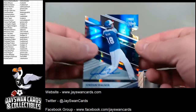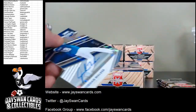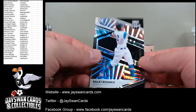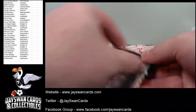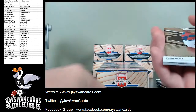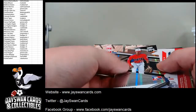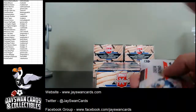Jordan Walker, St. Louis Cardinals to 22. Nice card there, 12 of 22. And Minnesota, Kalai Rosario to 120. Two hits per pack is pretty fun. Juan Beto for Dominican. We've got Yolfrey Solano, that's a base die cut for Dominican.